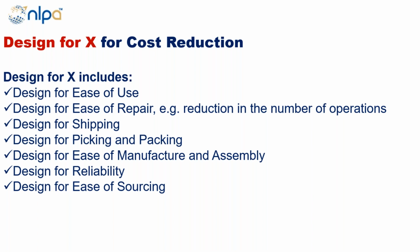And you would design for logistics, so design for shipping, design for picking and packing operations, design products for ease of manufacture and assembly, design products for reliability, design products for ease of sourcing. Again, design for X for new products coming through your pipeline. I recommend you look at these and other critical design for X parameters. This way we bring upfront a low-cost, high-quality product to market.